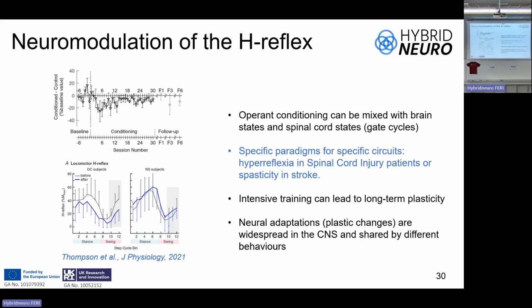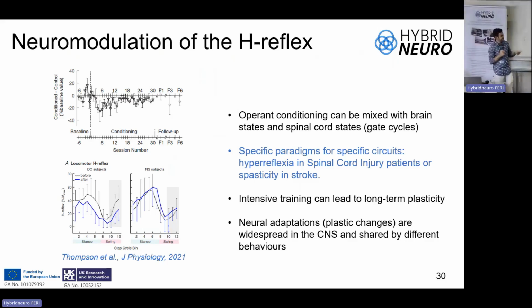So this is the continuation of the previous study, in which they tested this in spinal cord injury patients. Spinal cord injury is a disease in which most of the fibers sent from the brain are interrupted, but usually the lesions are incomplete. Even when they are labeled as complete spinal cord injury, there's most of the time something residual connecting. So you can still elicit some reflexes in the spinal cord.